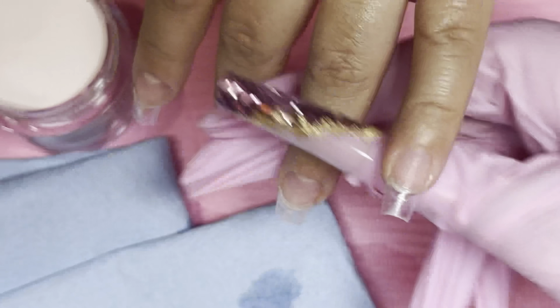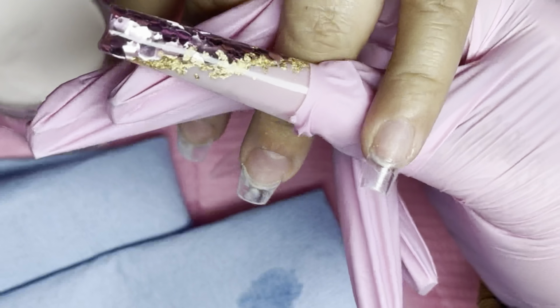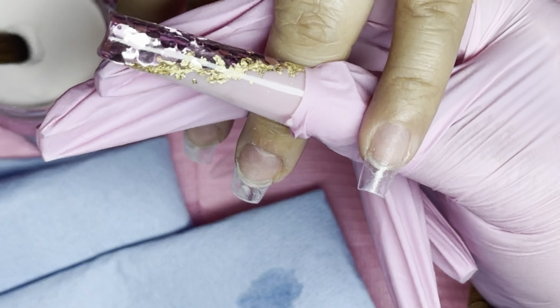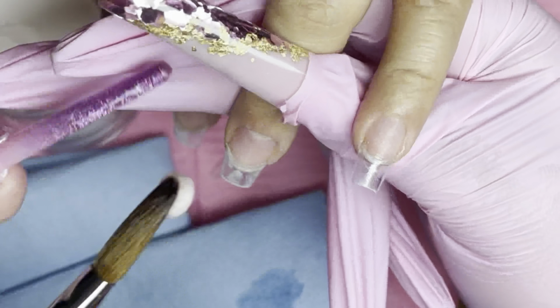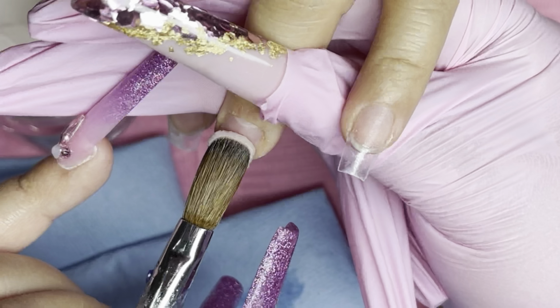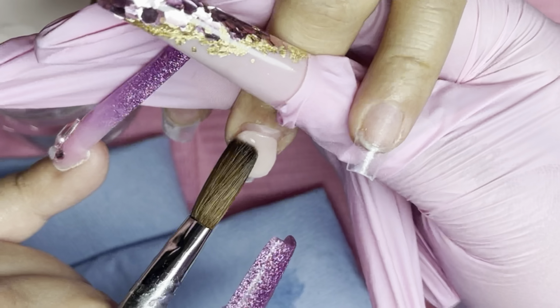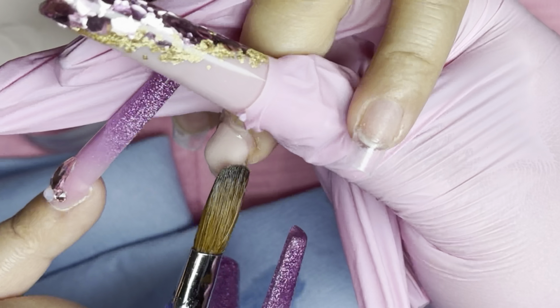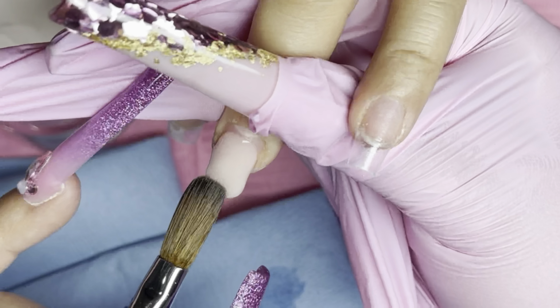So today I have my client Maria. Normally I do little skits or videos on Instagram, but she cut her natural nails. Her natural nails were about this length or maybe just a tad bit shorter. We did her acrylic overlays, but today she went wild and cut them off.